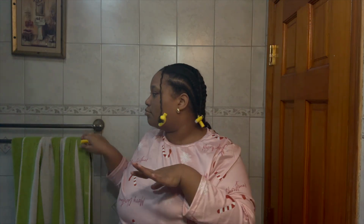So let's do that. I'm a little crazy, but this is the hairstyle. I'm trying to fix it up a little bit. And by the way, I got this from Shein. Y'all, this is too cute. I love this outfit. Just want to show y'all my hair. It's just cute.